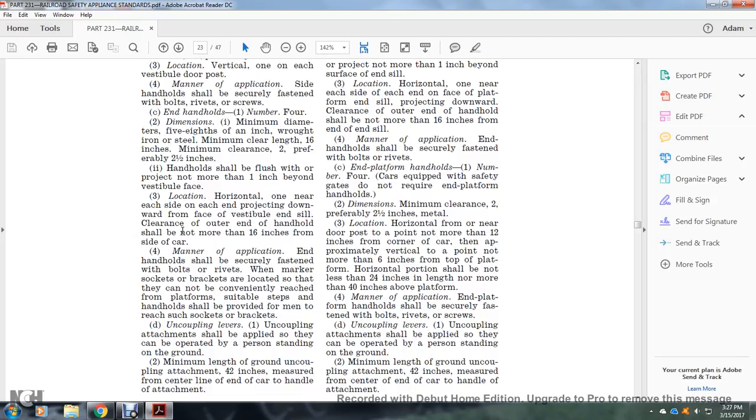4. Manner of application. Each end of the handhold shall be securely fastened with bolts and rivets. Markers and sockets, the brackets, are located so that they cannot be conveniently reached from the platform. Suitable steps and handholds shall be provided for the men within reach of such sockets and brackets.